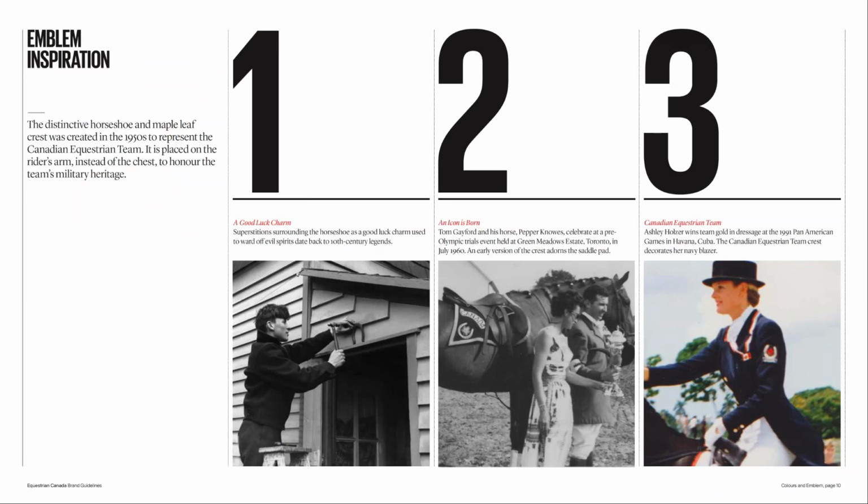So number 2 is the emblem and colors. Again, trying to empower as many people internally and externally as possible, we thought it would make sense to talk about the emblem inspiration here. It covers how the horseshoe became a superstition back to the 10th century. The legends date back to the 1960s when Canadian athletes began to wear it on their uniforms. So if you're not familiar with this symbol or with equestrian, this gives a little background context about where the symbol came from. On the right side, you can see the Navy blazer, where that Navy inspiration was from.